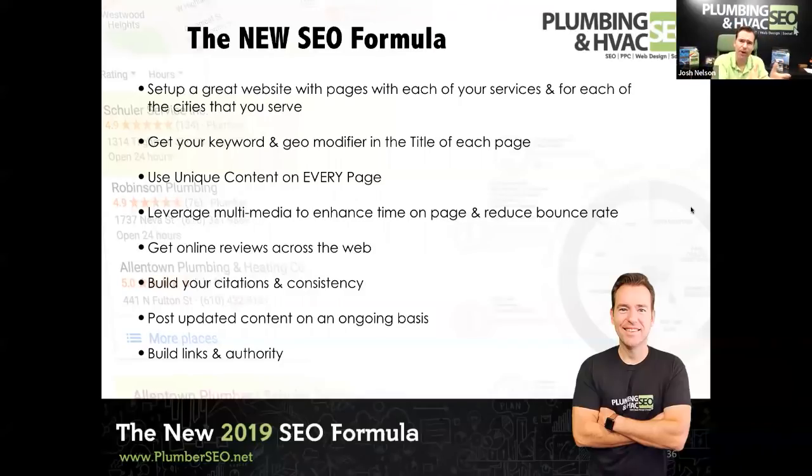Get the website right, get the content right, clean up the backlink profile, and really build a good, strong foundation that can serve you well into the future. And then, of course, leverage paid search. I'm all for having a diversified marketing strategy. In a couple months, we're going to be doing a webinar just like this on how to leverage paid search to maximize your lead flow.